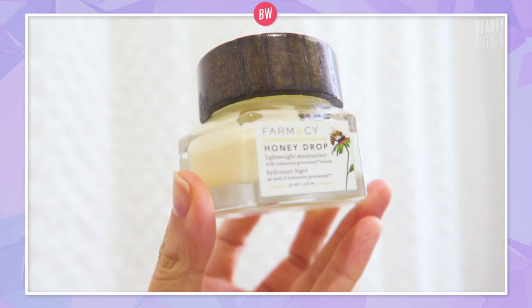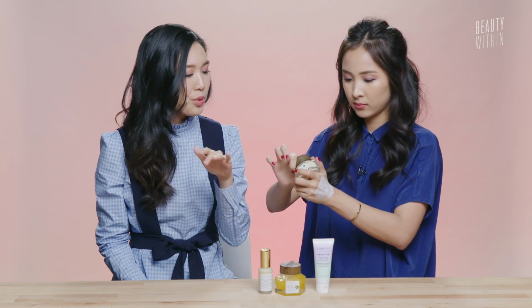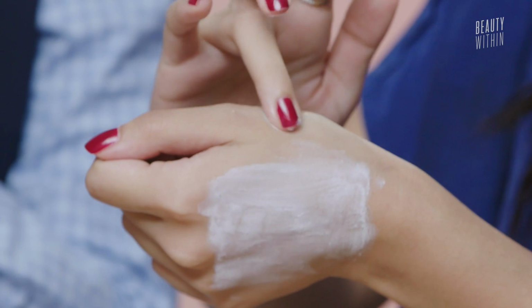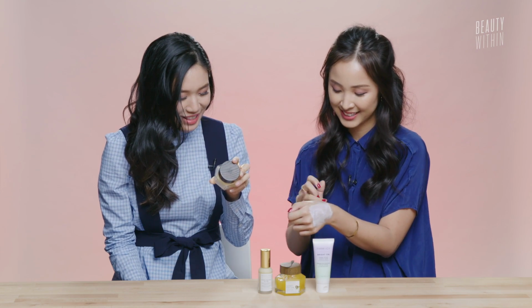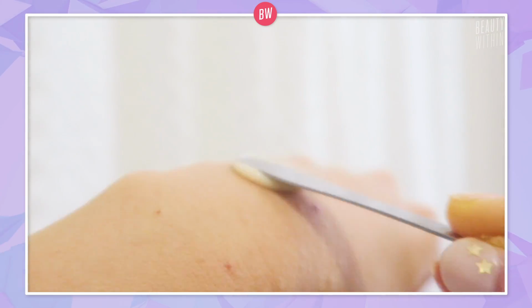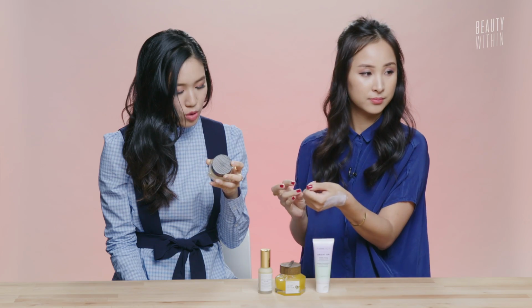This is Farmacy Honey Drop Lightweight Moisturizer. I loved using this during the summertime. Now that it is fall/winter, it's too lightweight for me. A long-lasting lightweight moisturizer combining Echinacea Green Envy Honey, Triple Hyaluronic Acid Complex, and Kokum butter beads. Apply to skin in the morning and evening using a spatula. Scoop a small amount and warm between the palms of your hands. Apply to the face in upward and outward sweeping motions.